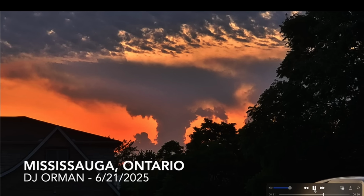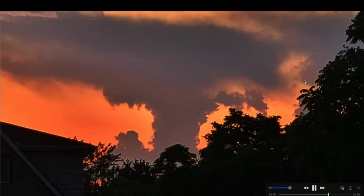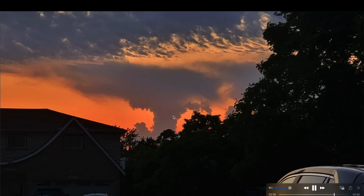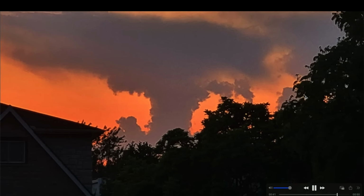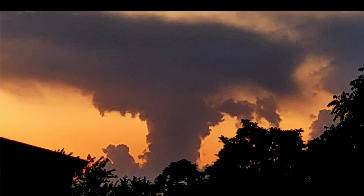And going from pink pulses to the stovepipes again. Here's another example of this strange phenomenon we've seen now twice. This is the third time. This photo was taken out of Ontario by DJ Orman from just a couple of days ago. This is photo number 2, and coming up is photo number 3. He too was very taken aback by what he was seeing here.